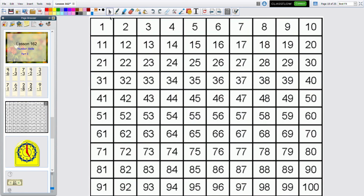I'll get my pointer stick. We're going to count by 2s today. And we're going to start at 50. And we're going to count by 2s till we get to 100. Are you ready? 50, 52, 54, 56, 58, 60, 62, 64, 66, 68, 70, 72, 74, 76, 78, 80, 82, 84, 86, 88, 90, 92, 94, 96, 98, 100.